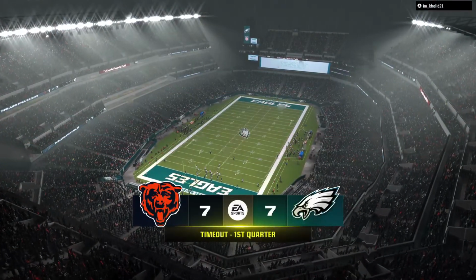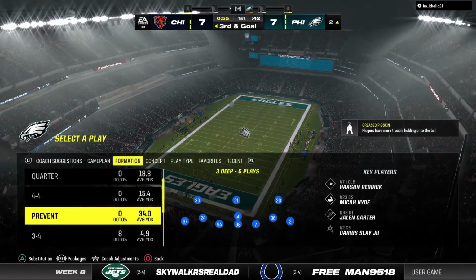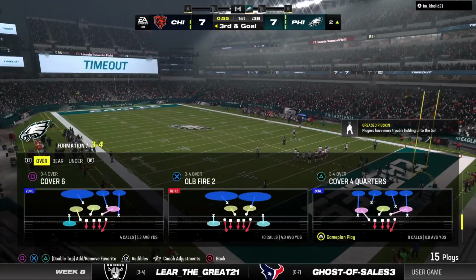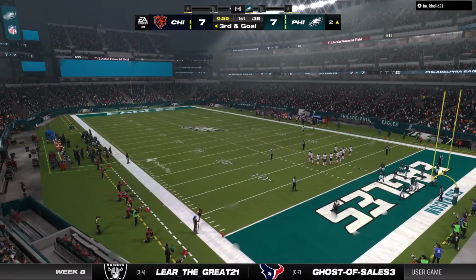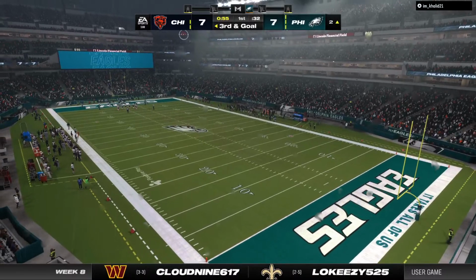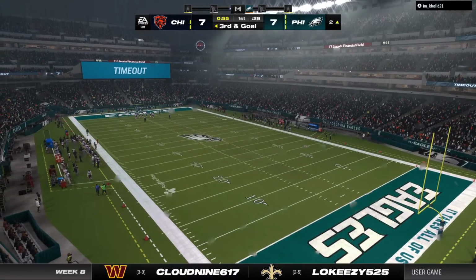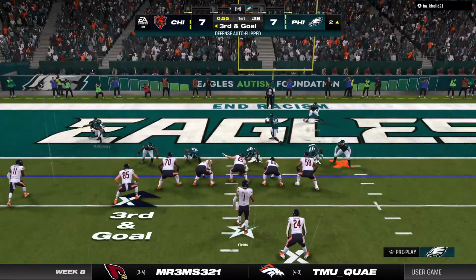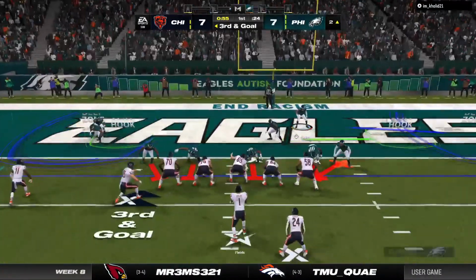And prior to this 3rd and 2 play, we're going to get a timeout call. They'll have 2 remaining as we step aside here in this first quarter. This Eagle defense, they won't give in without a fight. This is 3rd and goal.